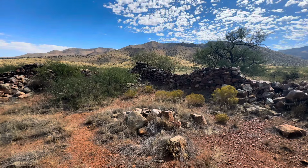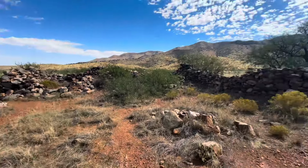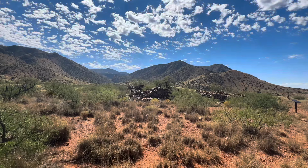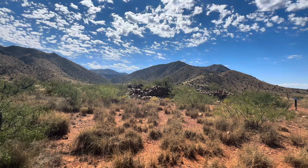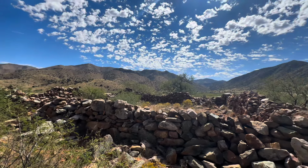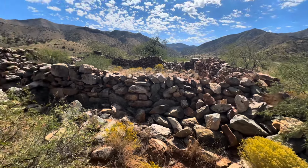Man, almost 200 years of history right here. Almost. And this is what's left today. The wood would have just decomposed and been gone, but no mortar, just rocks. It's just stacked.